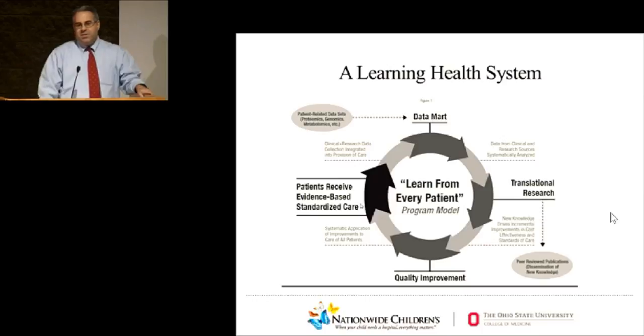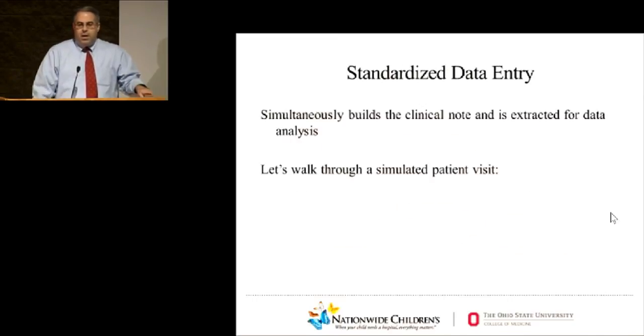This learning health system is something that's been called for many years. It happens that we created it in a cerebral palsy program, but it's the kind of thing that really could be applied to many different kinds of clinical programs. At the crux of it is that we do standardized data entry while in clinic. While we're seeing patients, we're entering data in a discrete fashion into the electronic medical record, which is then available for the research and quality improvement initiatives.